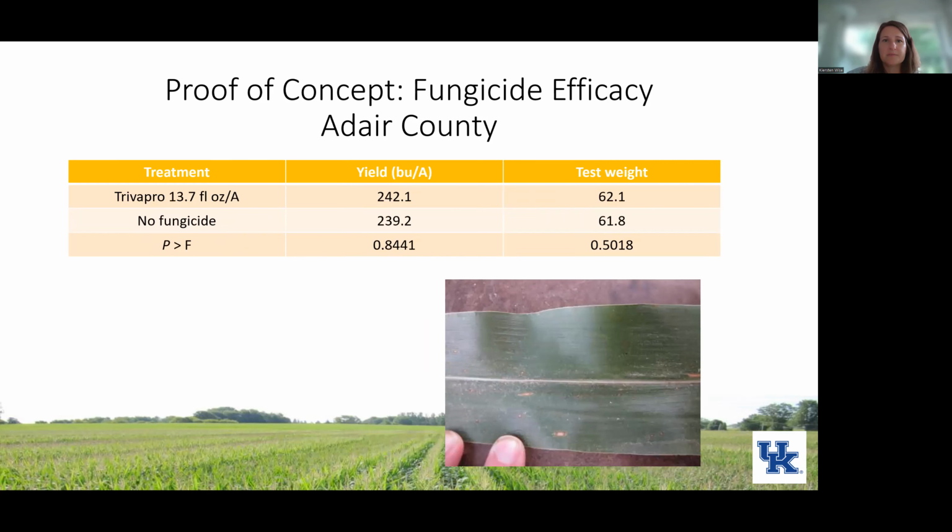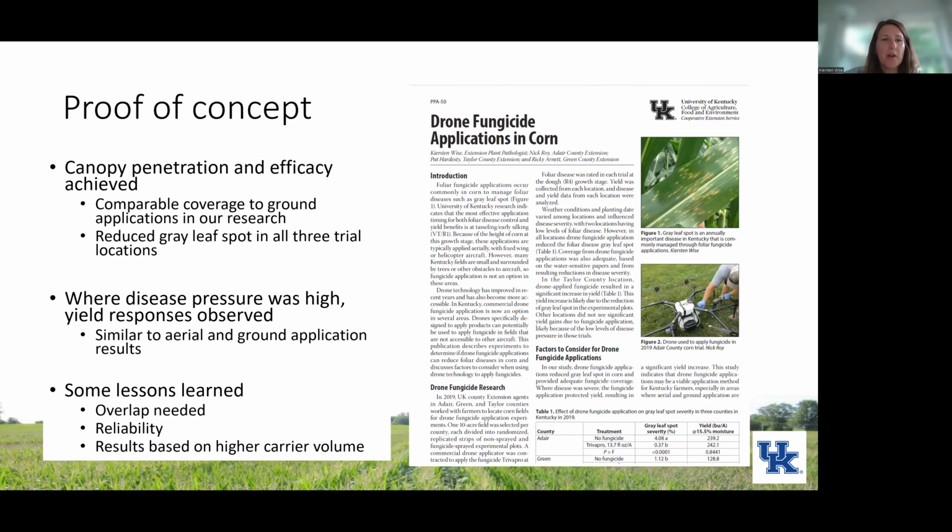So what we found with this, basically with the proof of concept, which is what we wanted to achieve, is that yes, we are able to get a comparable level of coverage and canopy penetration from the drone application method, similar to what we would see with our ground applications. And we did see efficacy, which is what we want to see. The fungicide worked, it reduced gray leaf spot in all of our trial locations.